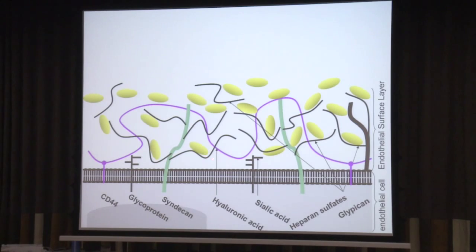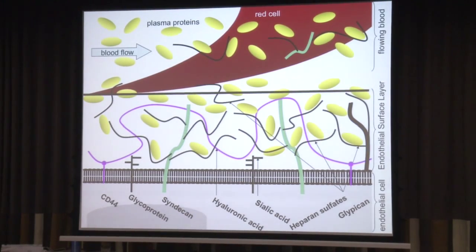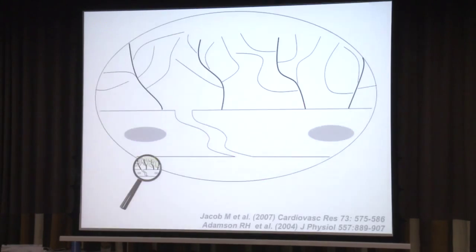It has a thickness between 1 and 2 micrometers, and so the glycocalyx functionally divides the plasma volume into a circulating part, being the distribution space of the blood cells, and the non-circulating, intravascular gel phase, as we heard before, attached to the endothelial surface, to the endothelial glycocalyx. Please keep this picture in mind. We need it later on for methodological aspects of blood volume measurements.